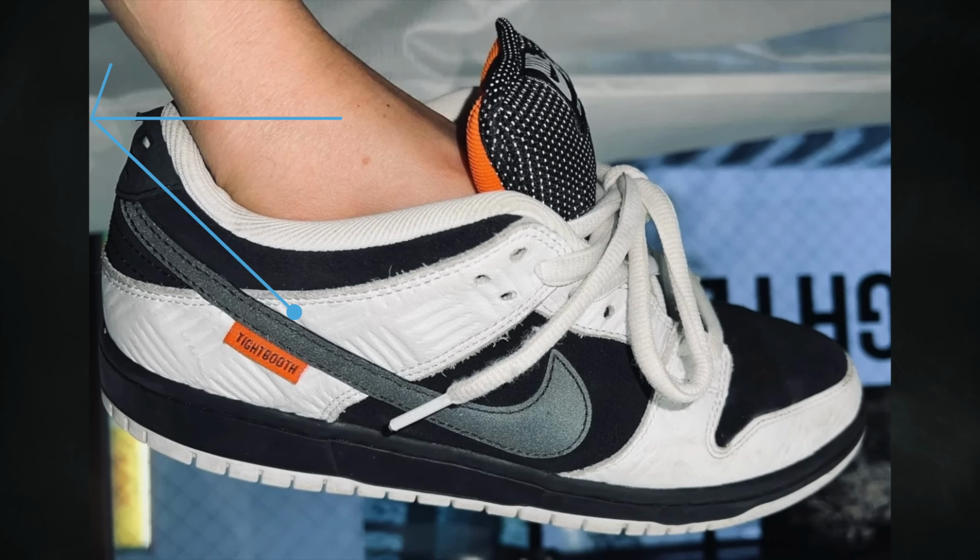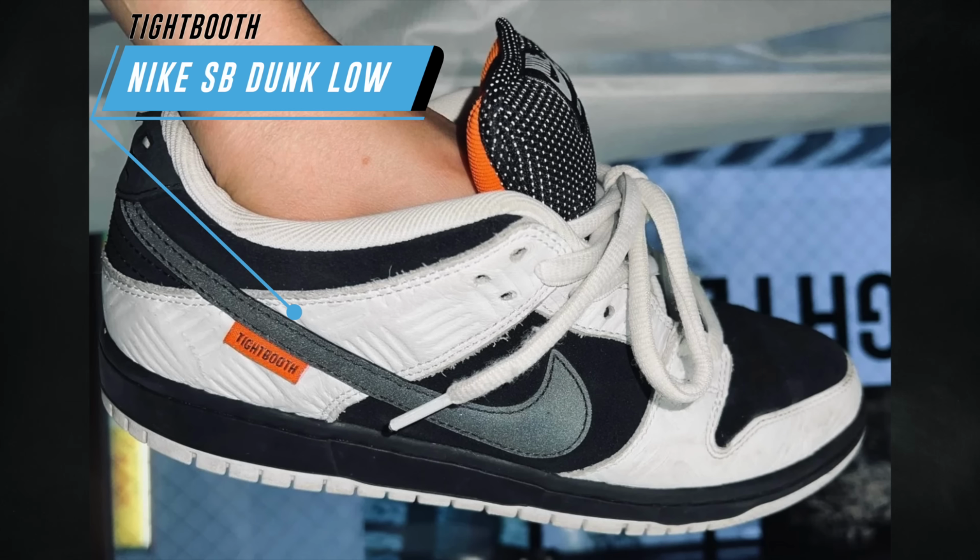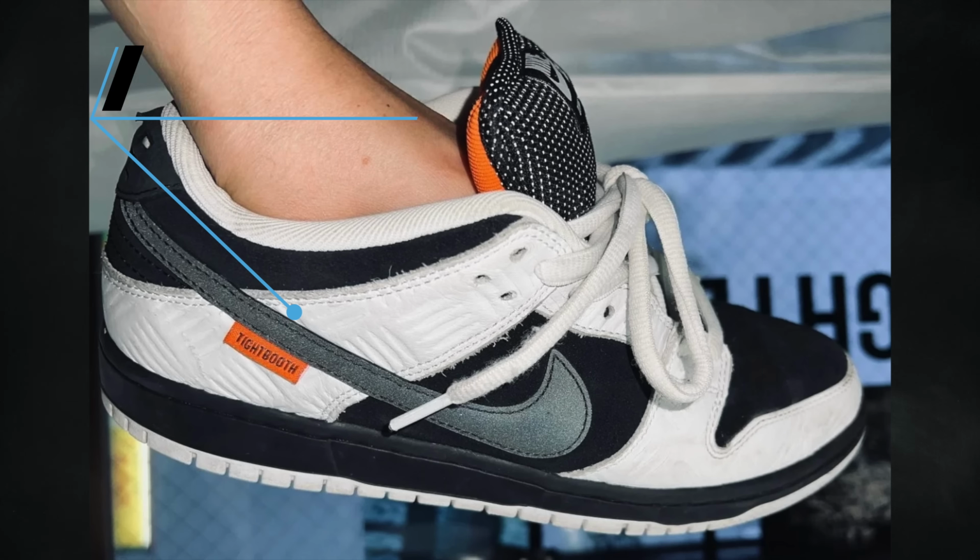We have another Nike SB Dunk Low collaboration on the way, and this is by TIGHTBOOTH. I believe that's how you pronounce it, and they are a Japanese skate shop. So they'll be adding their own take on the SB Dunk Low. Overall, I actually think it's pretty nice.